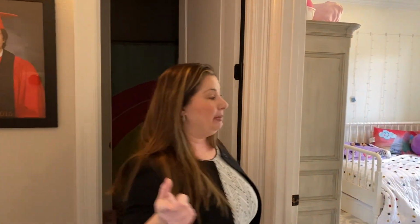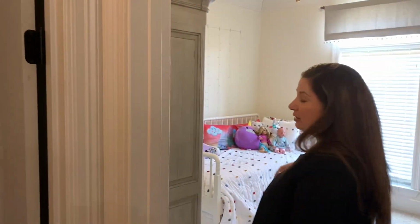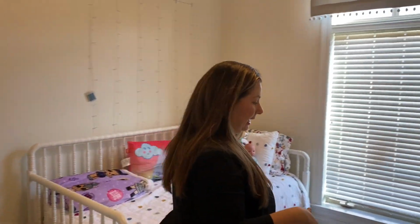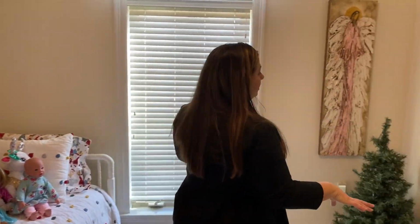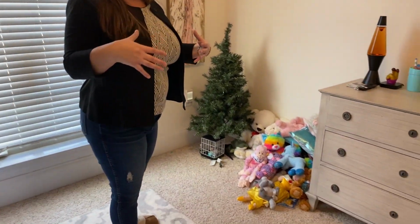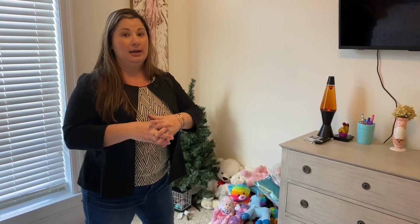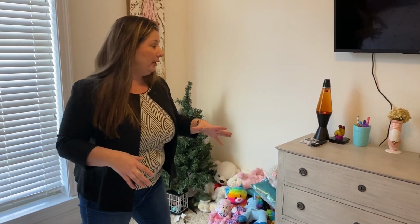Let's check out one of the bedrooms. I still have a Christmas tree in here. I'm going to take it down one day. Yet in the kids' rooms, the biggest thing is kids have a lot of big toys, and their rooms are usually smaller than the master. So you have to somehow figure out a way to make the spaces look bigger.